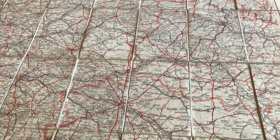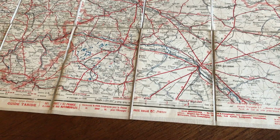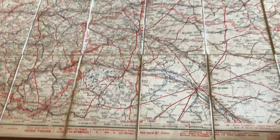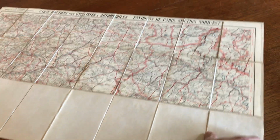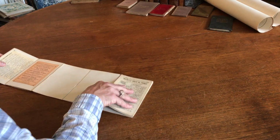There are distances given between each location, and it's backed on linen by the publisher as issued in 32 panels. It still readily folds up.